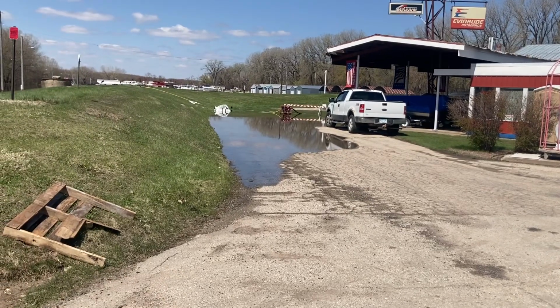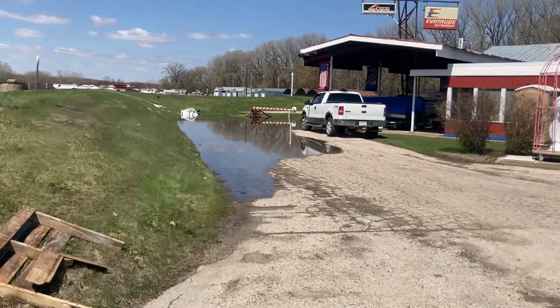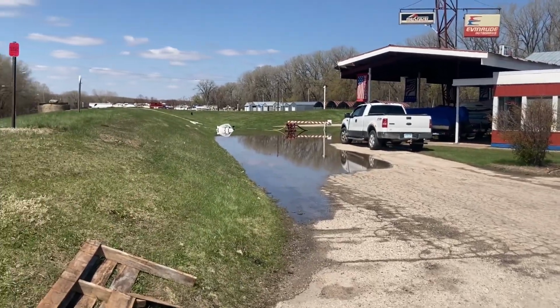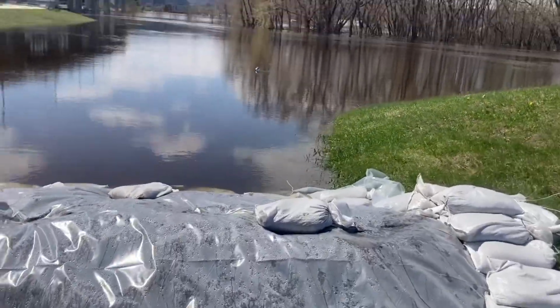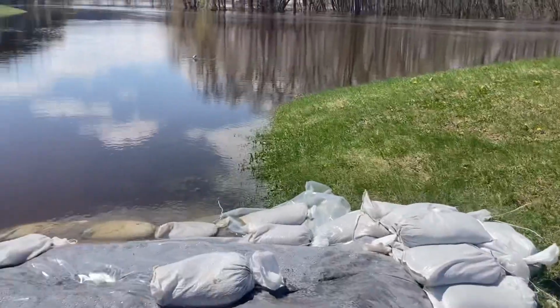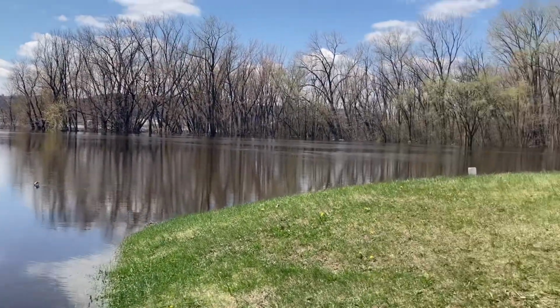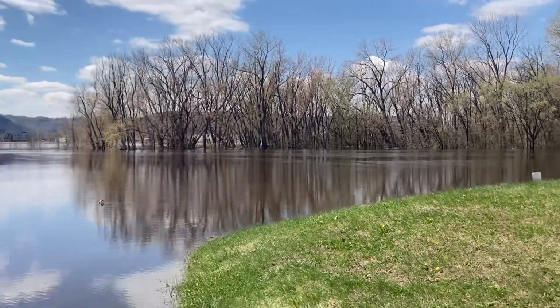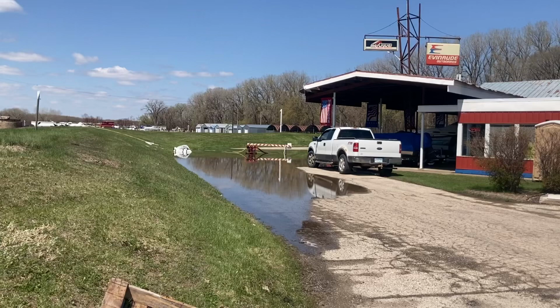All right, back down at Dick's Marina. They've got a little bit more water than yesterday. Hopefully for these guys it starts going down soon. You can see it's up, well, I guess to about this level. Sandbag is certainly keeping it out. Obviously any storm, if there were a storm and waves, that would be a bad thing.